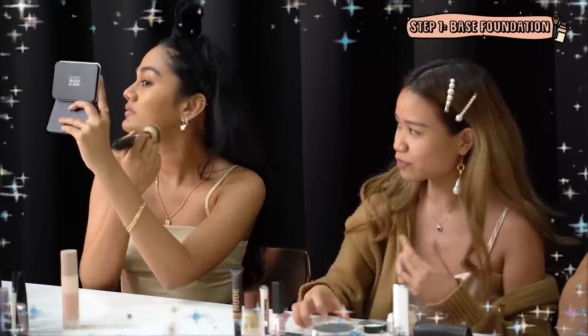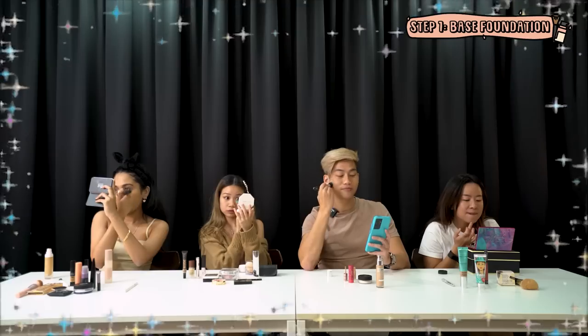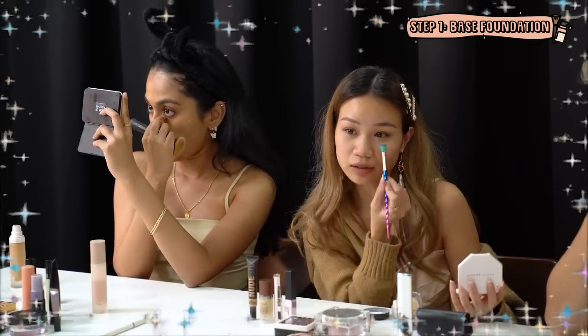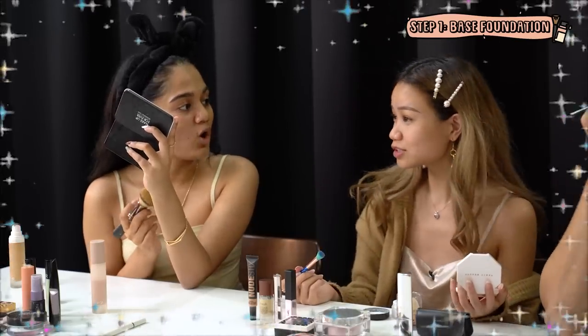I feel like there is a difference, but I'm not sure if I'm just lying to myself. Dab on a little bit. Is there a difference with my under eye? Huge difference? Oh yeah, there is.